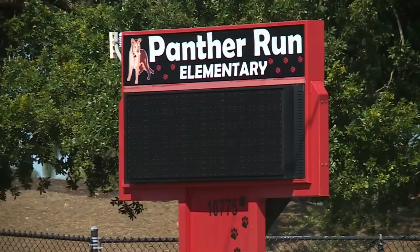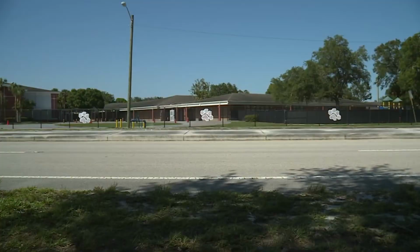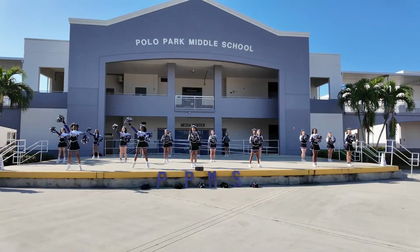This happens to be, I believe, Panther National up the street, which is the elementary. You have Polo Park up the street. I think they're districted for that. They might be from the other one. Don't quote me on that. But the new one that opened in this area a couple years back is also highly rated. So people buy into this area for the schools.